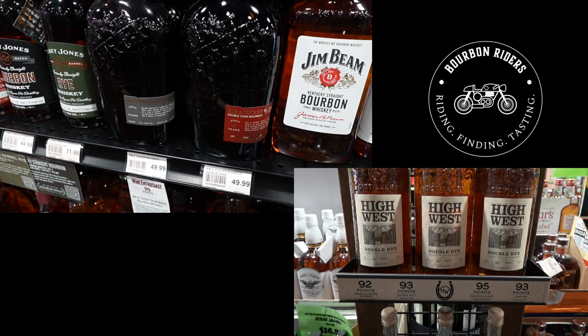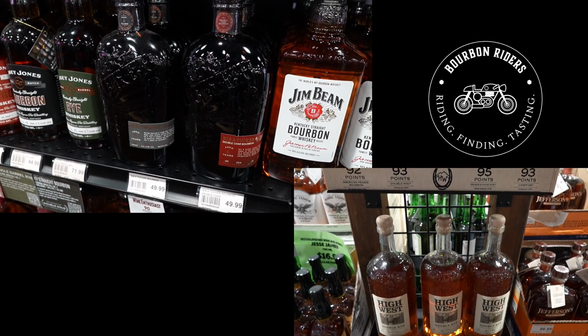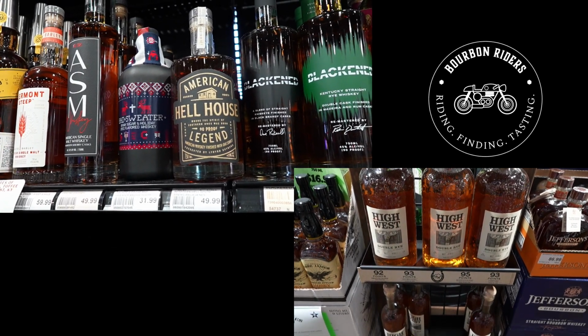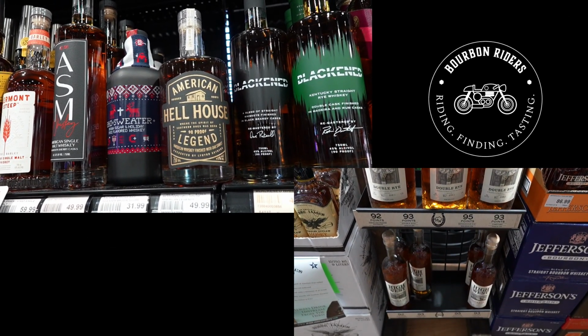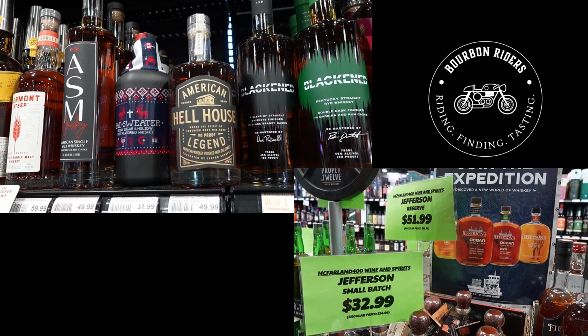Here's the Bib, the 6, and the Double Char. I actually like the Double Char, and for the money, I think it's a pretty good bourbon. Well, here's a new one, American Hell House. All right, for $50? I'm not too sure about that.